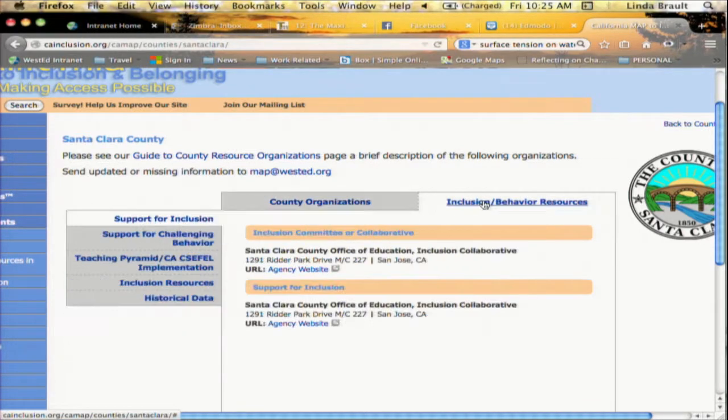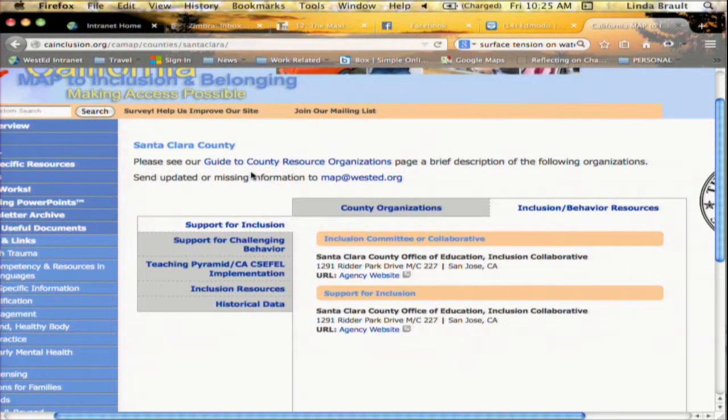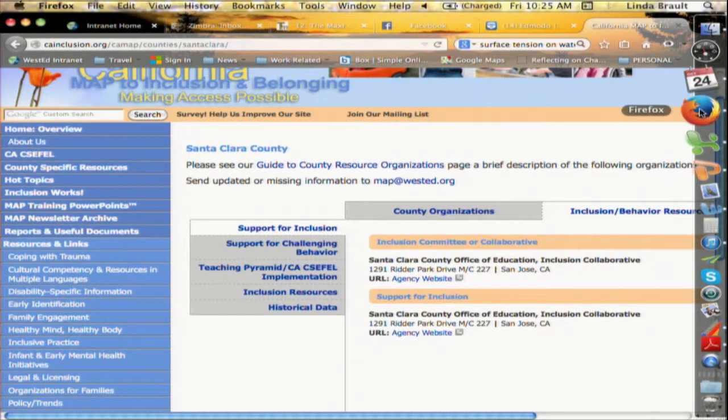You then also can find inclusion and behavior resources. Look at there, the Inclusion Collaborative. And eventually we're going to be having some of our partner sites that we are working with across the county. So if you are from a different county, then that way you can find some resources in this region. If you are from a county and you find an inaccurate resource, you just say right here, send updated or missing information to map@wested.org and we'll update it. So I just want to be sure everybody knows about those great resources.